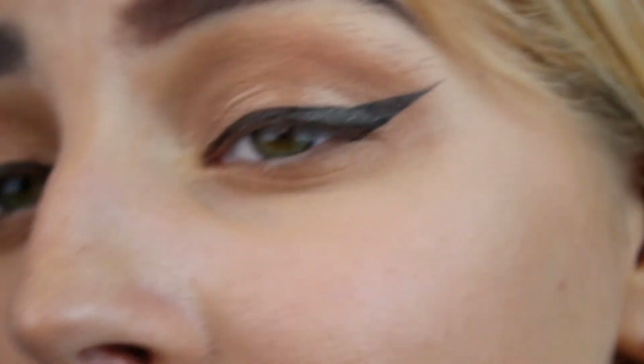Oh! Damn, okay. Right, game changer. Oh my God. I love it. That is how sharp I want my eyeliner wing to be. I don't want it like this. This is not sharp. This is sharp. I approve. I approve of this £3 liquid liner. You beat my expectations, buddy boy. I like it. I like it a lot.